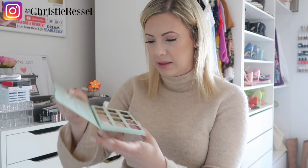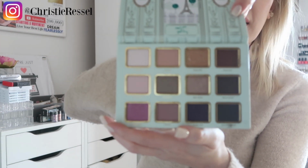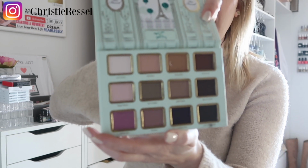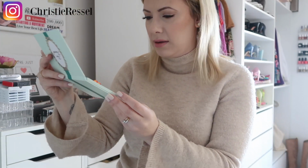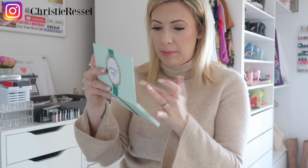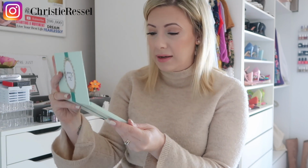Too Faced palette here. This one actually came in one of their holiday collections, if I'm not mistaken. Looks like this. And again, it's not colors that I would use anymore anyway. I'm not even sure why I hung on to it. I know I did use it for a small period of time. I mean, it doesn't blend that badly, but I've got stuff that's similar to this, honestly. So we're just gonna say goodbye.